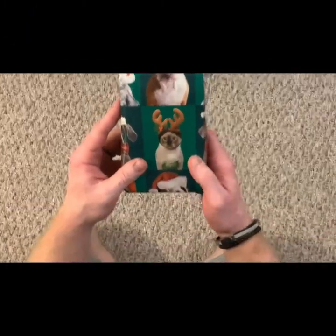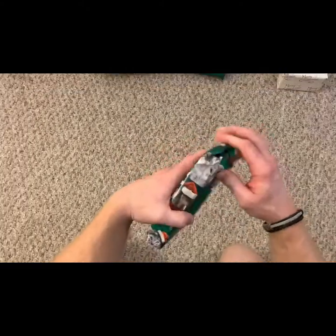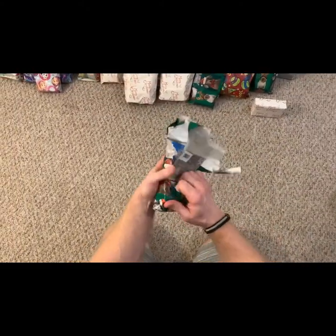The more of these I unwrap, the more I think that's a Siamese cat. Huh, I'm a poet and didn't even know it. Didn't even mean to rhyme there.